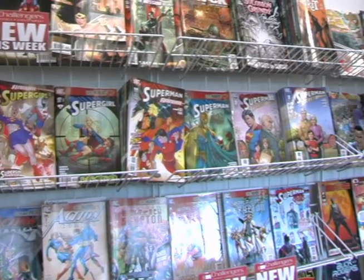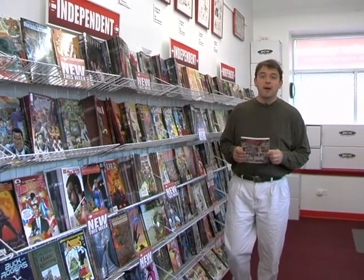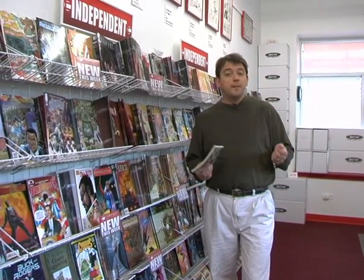Now, a collector might identify a comic like this by its genre: action-adventure, fantasy, drama, murder mystery. But what about something I just found in my pocket? How would you classify that? Well, believe it or not, we know a man who thinks he's come up with an answer.